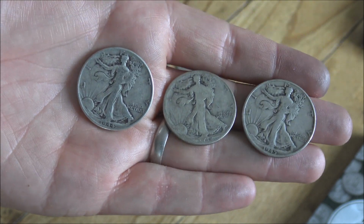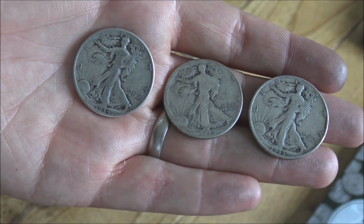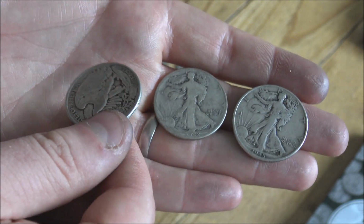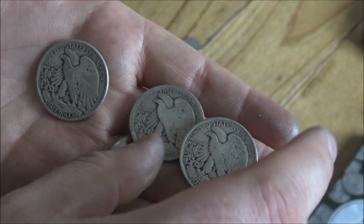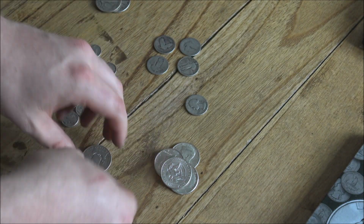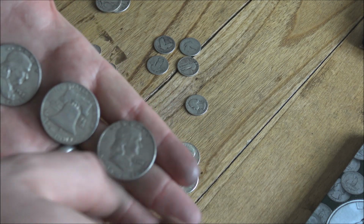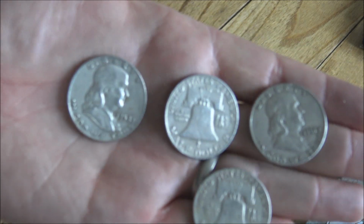These are some of my favourite coins of all time. One of my very first ever silver coins was a Walking Liberty half dollar. It's a 1944, just like this one here. It was given to me by my grandfather, which was always very nice to have and to remember. So there are some very, very cool looking coins as well. The Benjamin Franklin half dollar, really like these. They're very, very attractive. And there you go, there's a nice selection of them there.